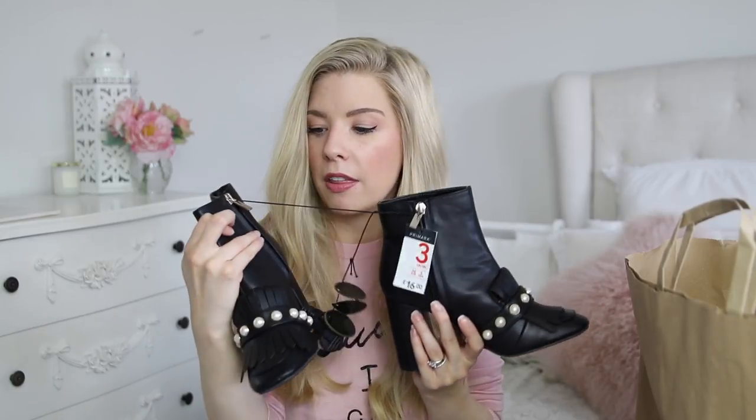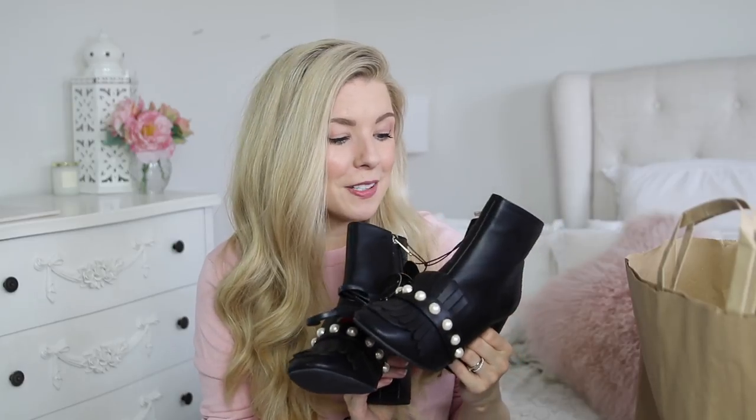Obviously, I'm not sure how comfortable they'll be, but judging on other pairs I've had in the past, they should be comfortable. And they have almost like a little disguised zip fastening down the side, which is always good because often with Chelsea boots, you just have to slide your foot in. But these have quite a high ankle-y bit. So anyway, gone on long enough about these. You can tell I absolutely love them. They're amazing. So, so gorgeous.